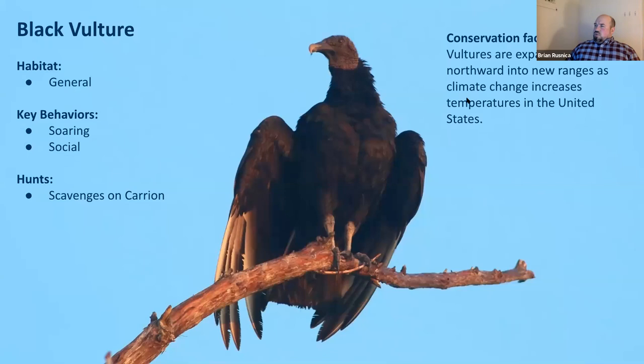Conservation fact, again, they're moving northward. Again, another social bird, just like turkey vultures, spend a lot of time soaring and scavenging for dead stuff.